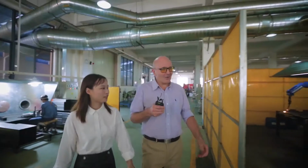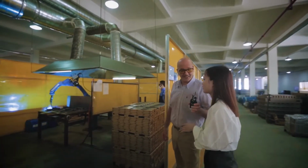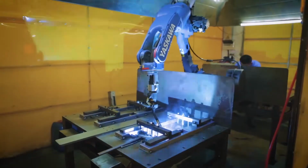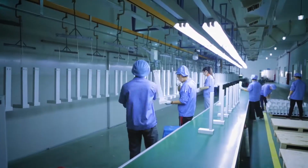Okay. Oh, what do we have here? Laser robots or what? Laser robot cutting machine. It's a welding machine. These robot machines are all imported from Japan, and they can control the high quality of welding and take less time than workers. Okay, let's go check something else out.